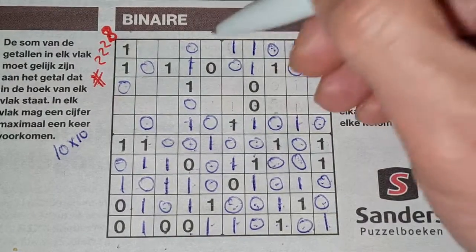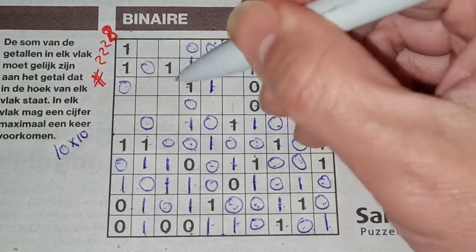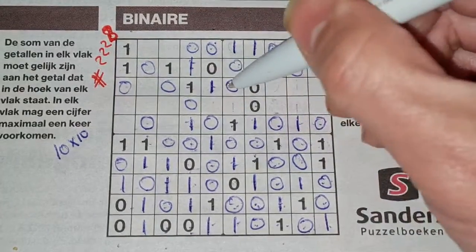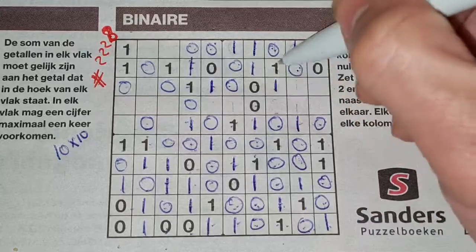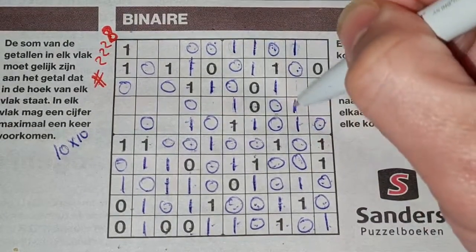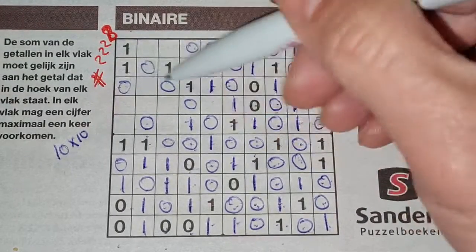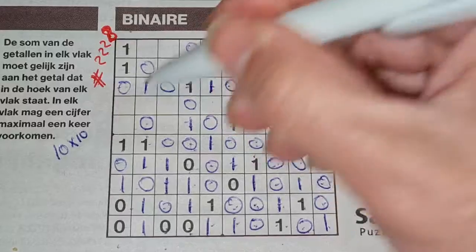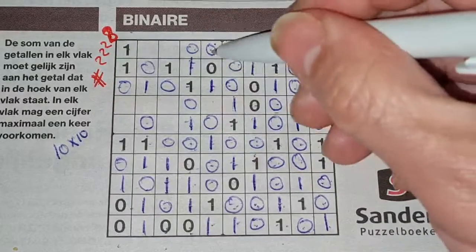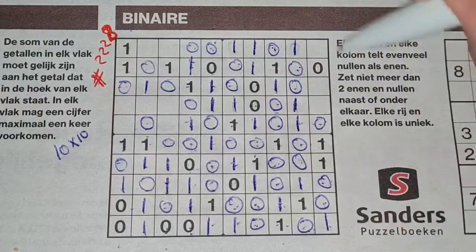Double one, here no, there no. Double O, here 1, there 1. Double one, here no, there no. Double O, here 1, there 1. Double one, here no, there no. Double O, here 1, there 1. Double one, here no, there no. Between two O's comes in 1. 1, 2, 3, 4, 5 O's, so the rest are ones. Alright.